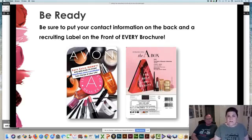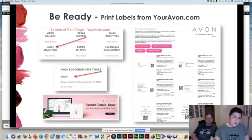Okay. So then, if you don't know how to do labels, or if you're not computer literate, Avon offers labels for you. You can go to youravon.com. On the very front page, scroll down to the bottom of the page, and it's under Avon Advantage, and then Avon Logo, Business Tools, Avery, and then it says Avon Recruit, Retain, Grow. Click on that. They have all kinds of labels already ready for you. They make it really easy for you to print labels. So if you don't know how to do it, go to youravon.com. They have it all ready for you.